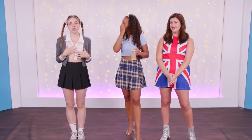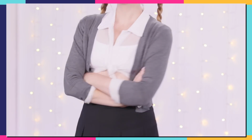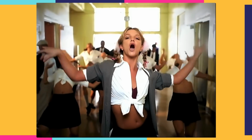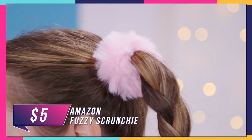Fun fact, I owned 80% of this outfit. The skirt I actually got in a recent thrifting video with Clevver. The top was something I got from Pretty Little Thing, it's a bralette. Impressive. The only things I ordered for this outfit were the iconic gray cardigan, like this color gray is Britney Spears' Baby One More Time, and then the pink. That was it. That was all I had to buy.